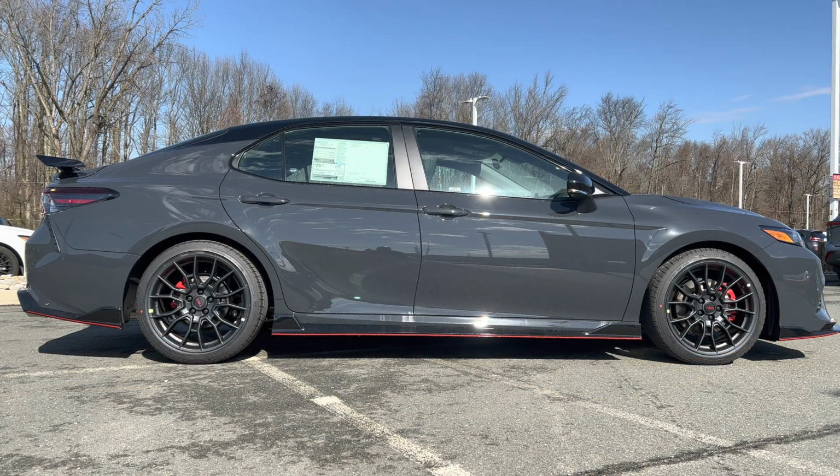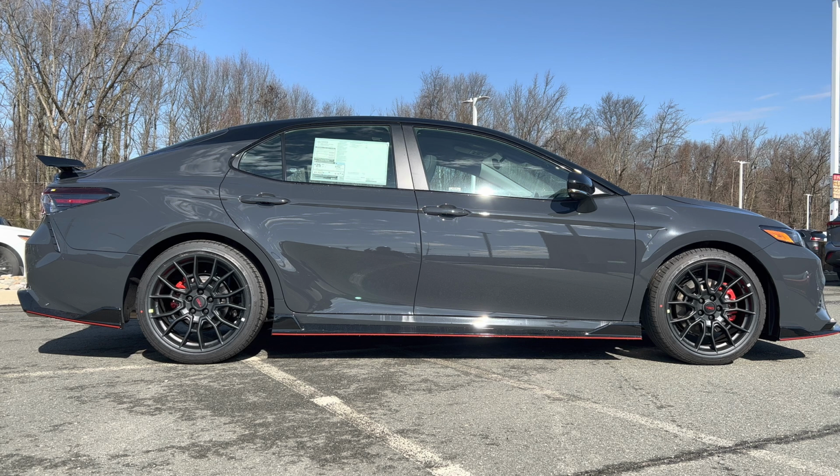All right, full side profile on this Camry TRD. I love the Underground paint, especially with the gloss black aero from the front splitter with that red highlight all the way across the bottom of the doors into the rear quarter panel, looking really good. We have a two-tone setup on the Camry TRD. We have Underground on the body, and then we have a two-tone roof in midnight black up top, which I think looks really good. We're gloss black on the side view mirrors. Really nice.